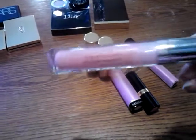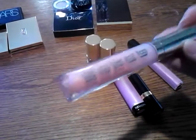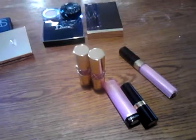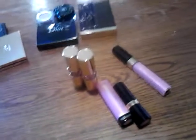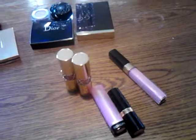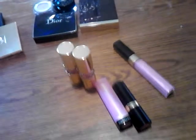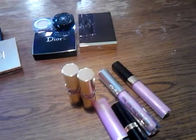This one is the famous Kimberly by Buxom. It's also a baby pink lip gloss. These have a tingle to the lips. I'm trying to open this up and swatch it for you. If you're really sensitive to tingly things on your lips and like lip plumpers, I don't recommend these lip glosses, because your lips are going to go crazy and then you're going to freak out. But I like them because they're pretty cool. But that's the one on the bottom.